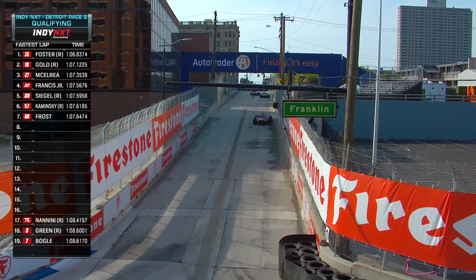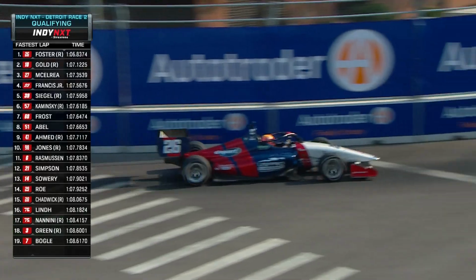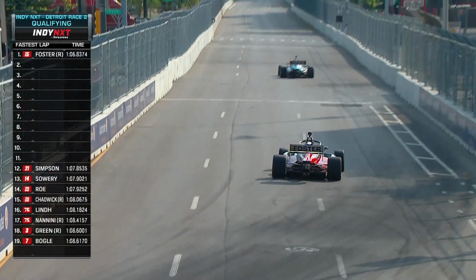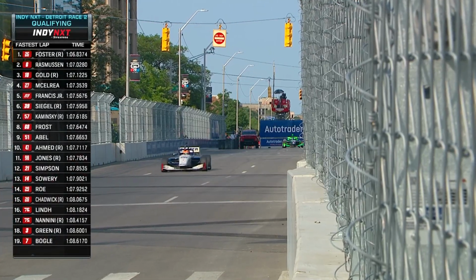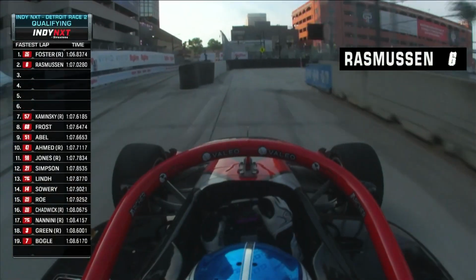And it is Nannini, by the way, who brought out the only local caution as he missed the area in turn number 1, went into the runoff. So his chance to lay down a good lap at the end of this session has gone by the wayside.